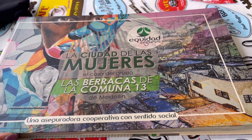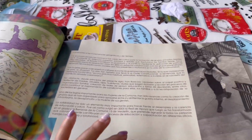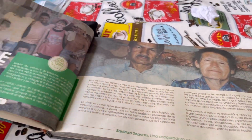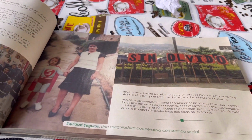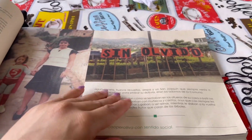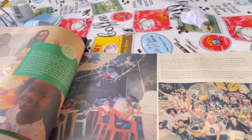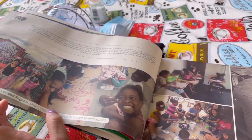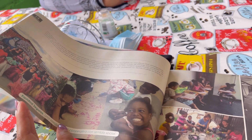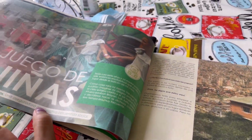It says right there, La Ciudad de las Mujeres, the women's city, Las Berracas, which is the name of the restaurant. And it basically tells the story of La Comuna 13. So you guys can take a look when you are here. You can see for yourself the story, everything that happened, while you wait for your food. You can see how this place has changed so much compared to what it was in the 80s before that war broke out. They turned this into a very touristic, artsy type of area with a lot of beautiful pictures and colorful paintings.